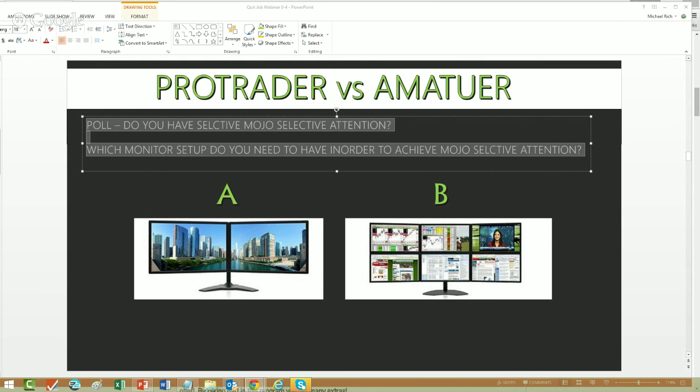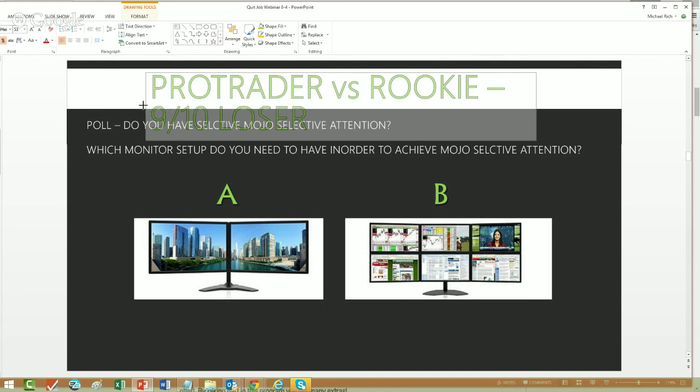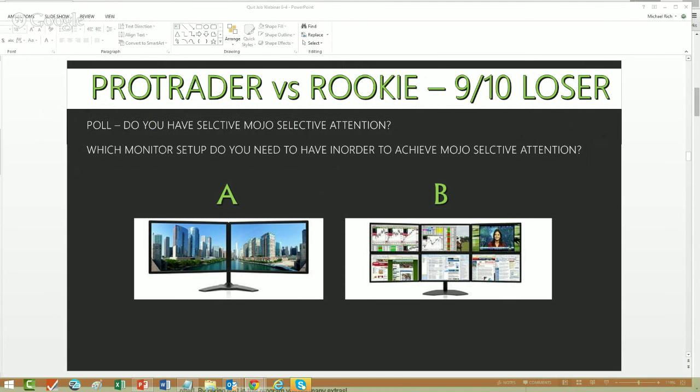I don't care. Spelled amateur wrong, big deal. That's when he notices. Nice. Doesn't give me the spelling thing. Oh well, big deal. How about instead of an amateur, you're a rookie 9 out of 10 loser? How about that? That's better. You'd be a pro trader, or you can be a rookie 9 out of 10 loser. That's nice. That's better. For sure.